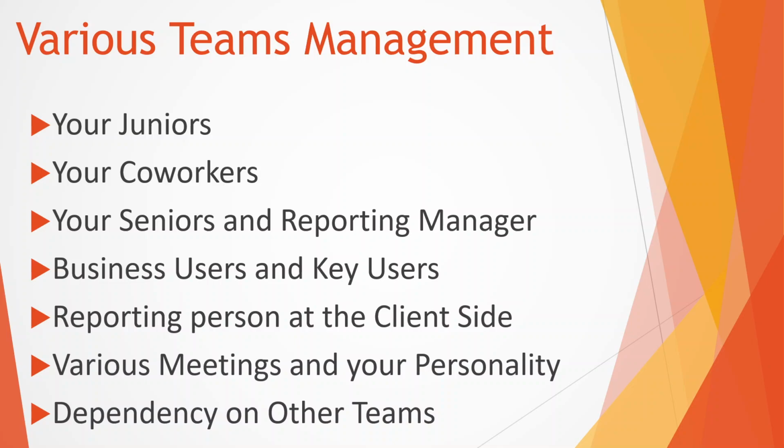Then some of the activities will always be dependent on other team members also, so you have to follow up with them as well. Everything you will not be able to do on your own. And in many places you will definitely need help from other teams as well. That's why I have written dependency on other teams. So all these things will touch your day on a normal working day.